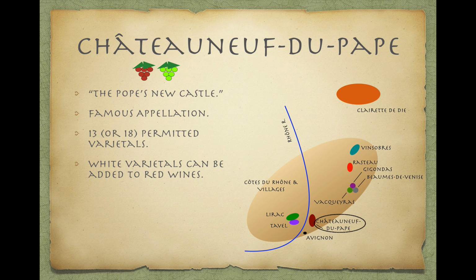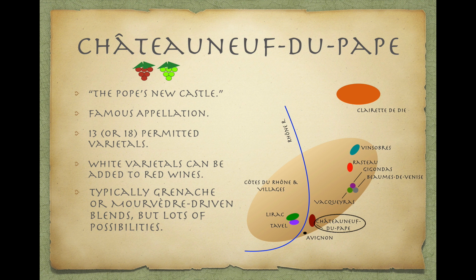White varietals can be added to red wines, and Châteauneuf has an unusual set of regulations that gives all 13 varietals the status of a main grape in the blend, so it's theoretically possible to make a Châteauneuf out of any one of the 13 varietals or any combination of them. In practice, though, despite the possibilities for blending, most Châteauneufs are driven by Grenache, supported by a handful of other varietals. Instead of Grenache, some Châteauneufs have Mourvèdre as the major player, and the tannic nature of this grape can help to give Châteauneufs driven by it greater age-worthiness.